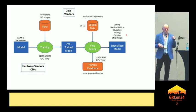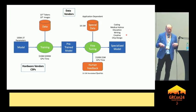We're going to make it so it works for certain areas, maybe looking at specialized data to help push it along. So we fine-tune that model with some human input. Human input is there to push along questions and push along answers into the model so it gets things correct. That turns out to be a less expensive thing, but it's time consuming. That part of the process takes around $100,000 to $1 million worth of GPU time to get to that point.